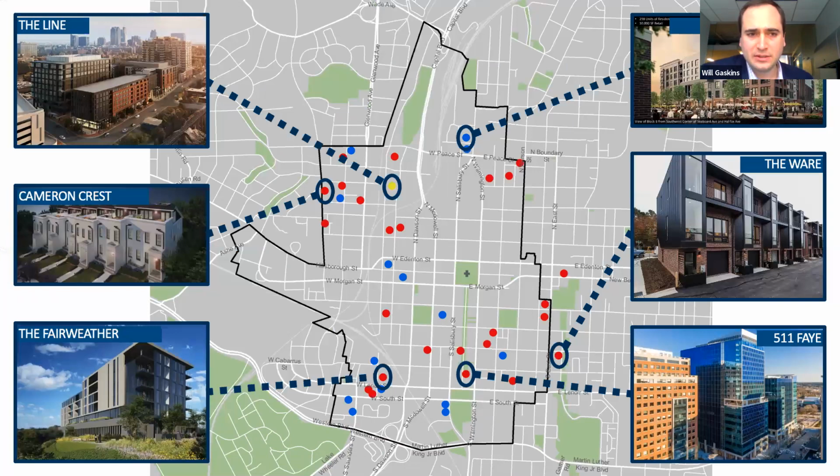So just taking a little bit of a deeper look at that and the character there. I mentioned Smoky Hollow Phase 2 and Cameron Crest, which we're going to take a look at in a little bit more detail, is a townhouse style development that you see on the edges of downtown, both to the west, to the south, and to the east. The Fairweather, we're also going to talk about that.